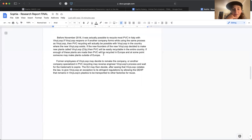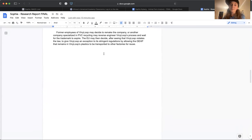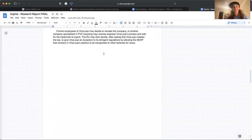If the new founders of the new Vinyl Loop decided to make new plants called Vinyl Loop City, then PVC will be easily recyclable over the entire country. If enough of these plants are made, then PVC will be recycled in Europe. And at some point, someone may make plants outside of Europe, which makes Vinyl Loop usable in regions like the US, which will make PVC recycling more common, and more people will start recycling PVC, which will be a very significant and groundbreaking step towards PVC recycling.